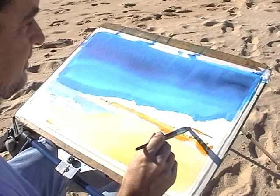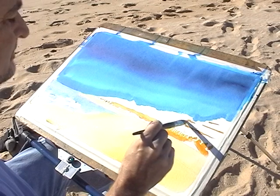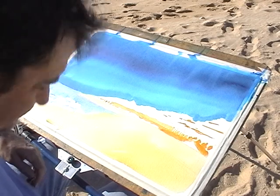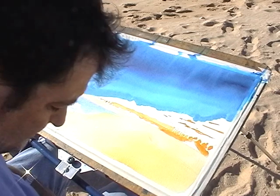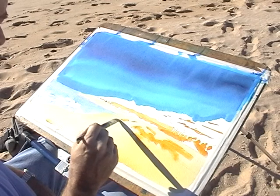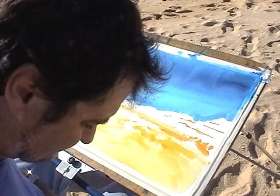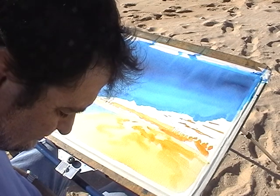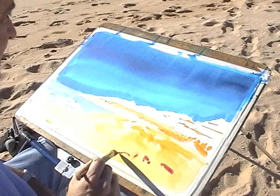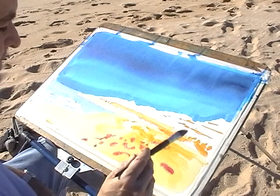Some of the buildings, nice orangey roofs. Let's get those in straight away. Establish some lovely colours here this morning. And back onto the beach too. Let's get some of these warms going on the beach as well. And where the footprints are down here in the sand, there's a lovely sort of mauvey colour. Play with these colours, really find them, really push them.